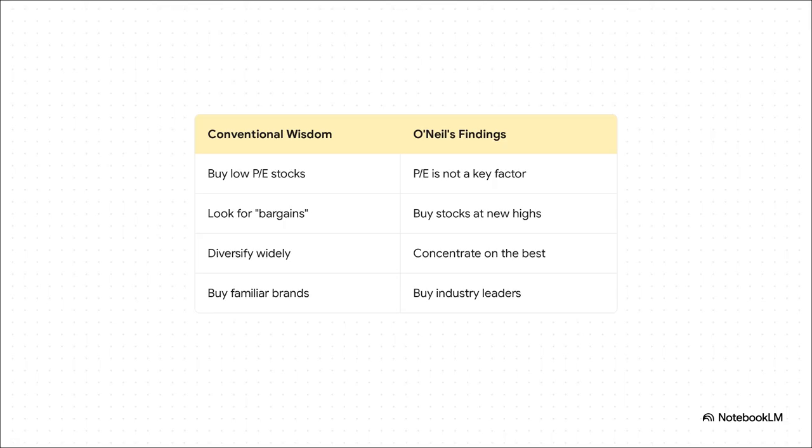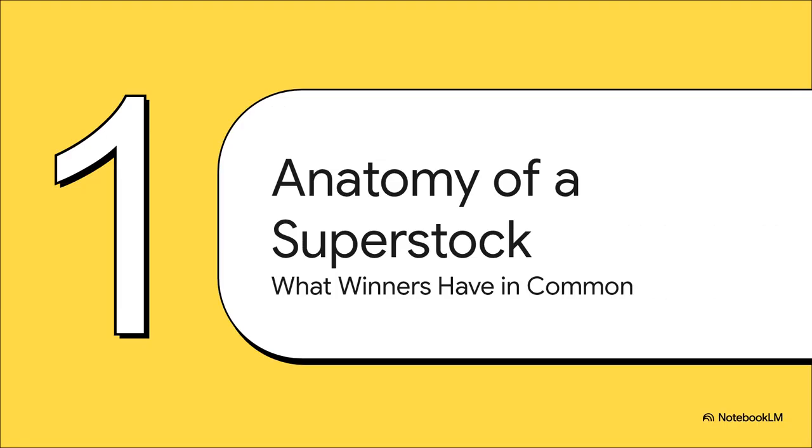We're always told, buy cheap stocks, look for a low PE ratio. But the data from these huge winners showed the exact opposite. The real champions were the stocks breaking out to new highs, the undeniable leaders in their fields. They weren't bargains, they were the best of the best, and they were priced like it. Okay, so what does this all mean for us? It means these super stocks, these market legends, aren't random. They actually share a kind of blueprint, a common DNA. And the best part is, we can learn to spot it.